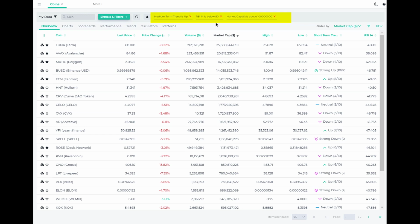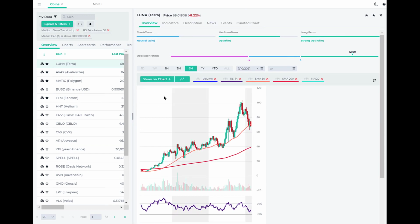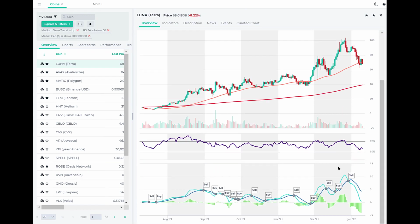Oversold, considering that these are in an uptrend. Let's demonstrate. When you look at Terra Luna and the RSI 14 here, as you can see, it's consistently been rising, but there have been peaks and valleys. During those valleys, during the pullbacks, the RSI almost never dipped to 30. I don't even see it dipping to 30.